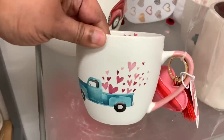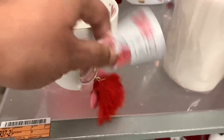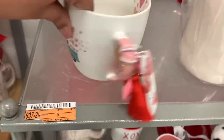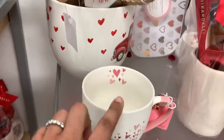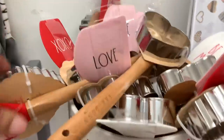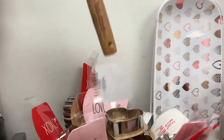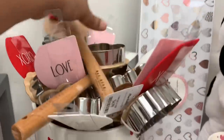So that's why within this little section right here, there was a lot of different things going on, as you could see. The blankets, the mugs. This one is so cute. $6.99 for a little blue truck with the little hearts floating off of it on the back. So nice. Love that.